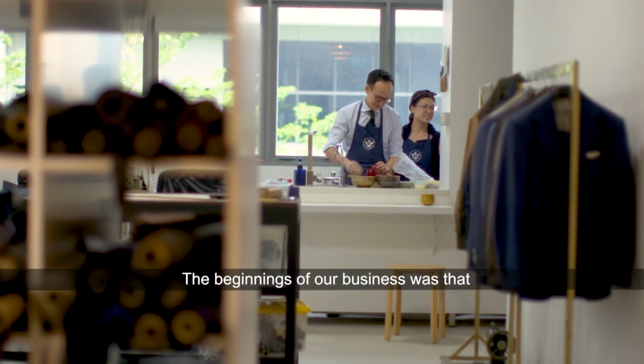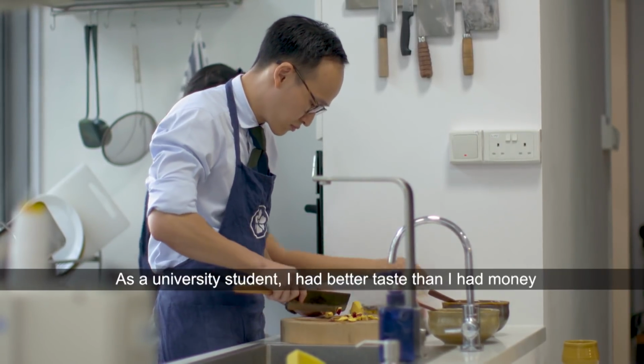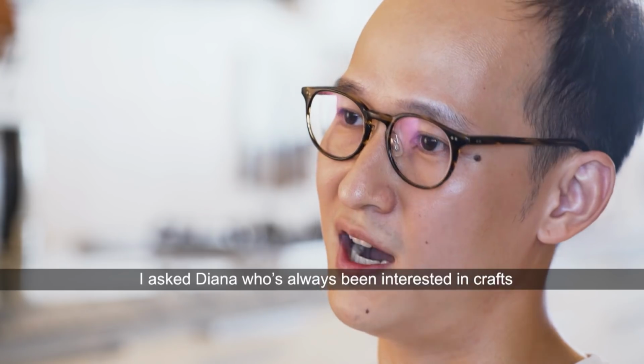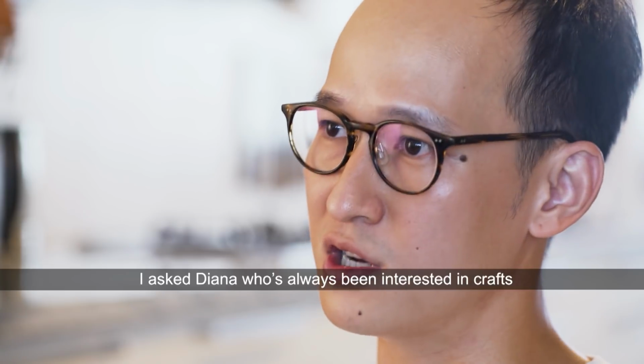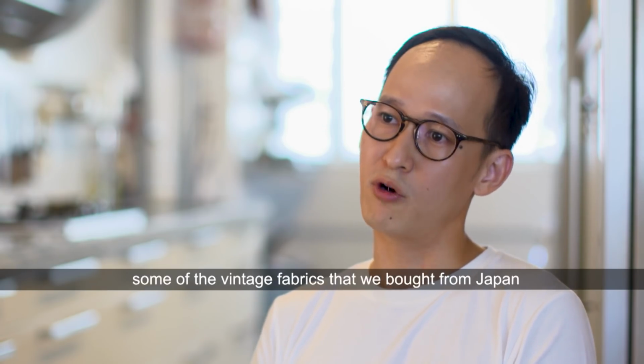The whole beginning of our business was that I wanted pocket squares for myself. As a university student, I had better taste than I had money. So I asked Diana, who's always been interested in crafts, if she could make me a pocket square from some of the vintage fabrics that we bought from Japan.